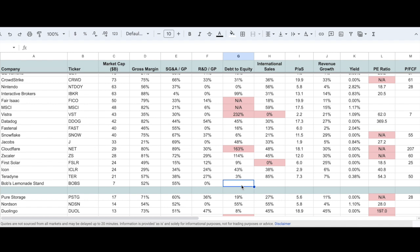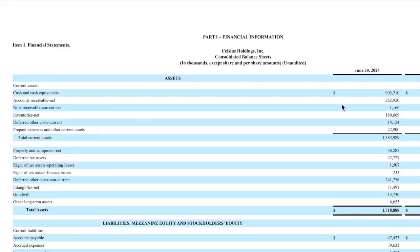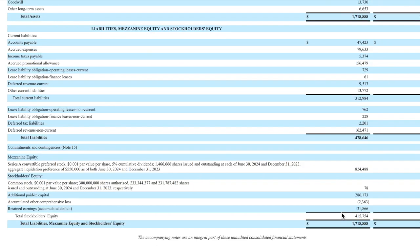And liabilities are going to be debts. So that might be the loans that Bob's took out to purchase the properties, or accounts payable could be a liability. So if they have $2 billion in assets and $1 billion in liabilities, they have shareholders' equity of $1 billion, and they have debt to equity of 100% because they have debt of $1 billion and equity of $1 billion. So what we could do is go to Bob's Lemonade Stand and find their total assets and find their total liabilities and do total liabilities to their total shareholders' equity.